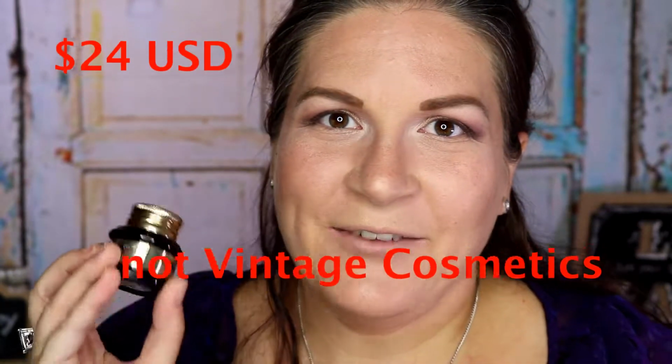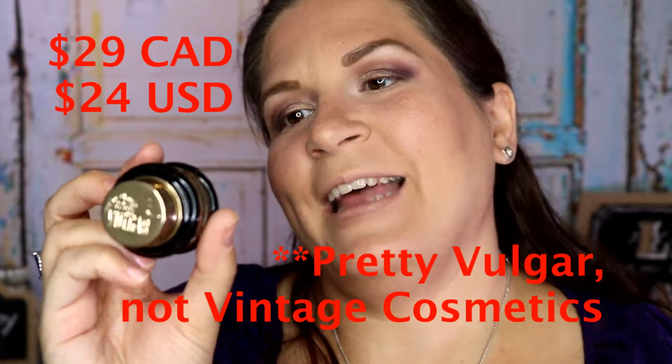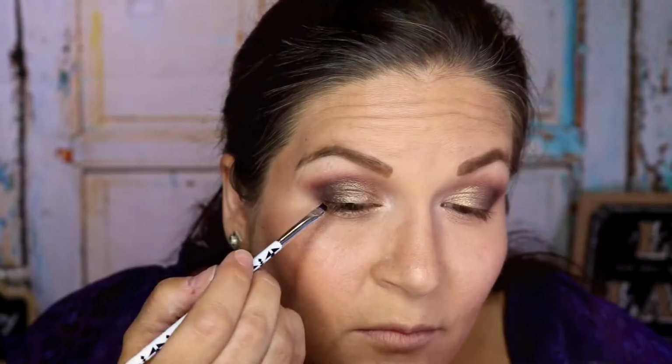And I don't usually wear a liquid liner or a gel liner, but I am going to go in with it today just to, you know, add up the price of this full face of expensive makeup. I'm going to be using the Vintage Cosmetics, what's this called? The Ink Blacklist Gel Eyeliner. I'm not doing a wing with this. I am just going in with a line on my upper lash line just to give it some more definition and more fullness to my lashes.